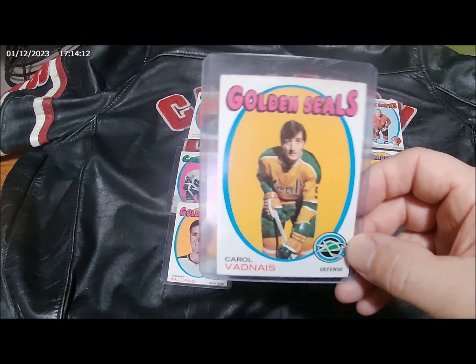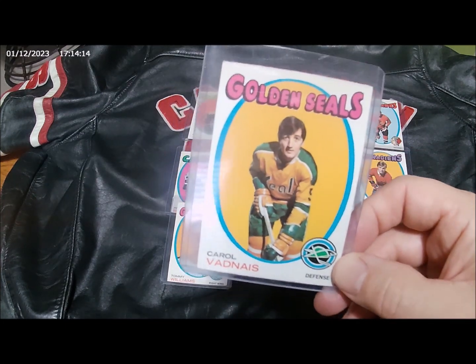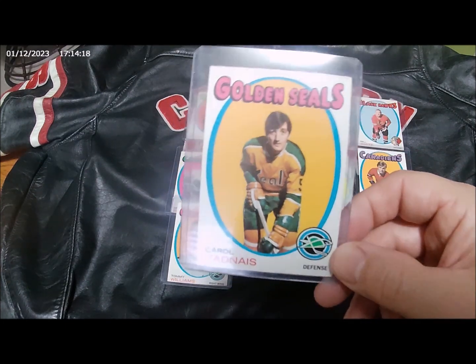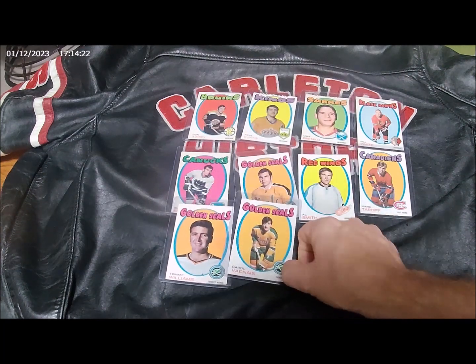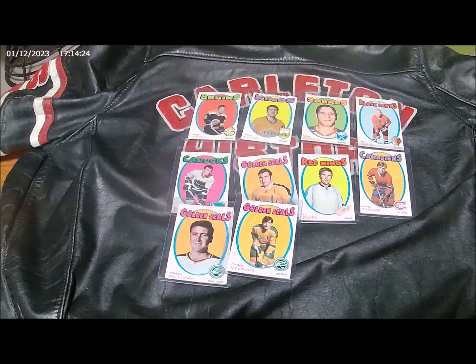And then he was traded with Phil Esposito to the New York Rangers for Jean Ratelle and Brad Park. So he was part of a couple of big trades. Boston, I think, gave up Rick Smith and Reggie Leach for him. California gave up a lot of good players. They got some good players in return, but for some reason never made things work out.